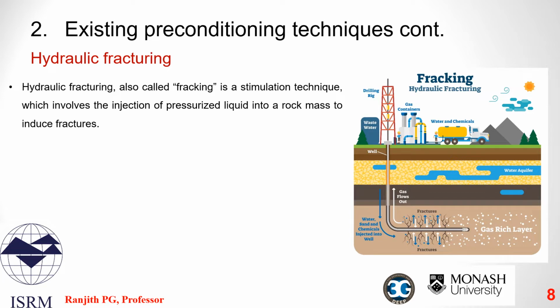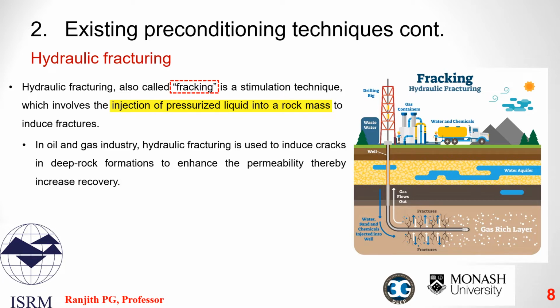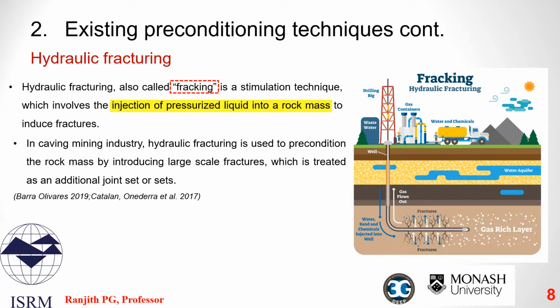The second preconditioning technique is hydrofracturing, or better known as fracking. In this method, fractures are created by injecting pressurized liquid into a rock mass through a pre-drill borehole. A fracture is created in the fabric when the fluid injection pressure exceeds the effective strength of the rock mass. In the oil and gas industry, fracking is commonly used to induce cracks in deep rock formations to enhance permeability, thereby increasing the efficiency of recovery. In the caving mining industry, fracking is used to precondition the rock mass by introducing large-scale fractures treated as additional joint sets.